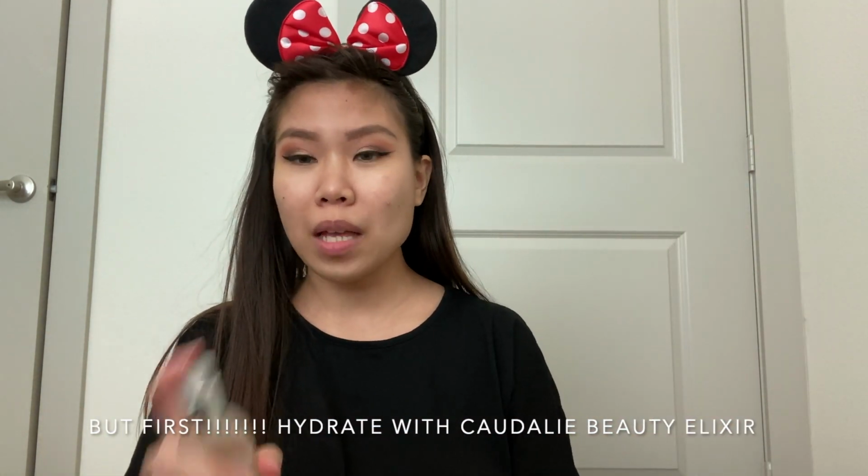Alright, you guys, let's go ahead and spray and spritz my face with my favorite beauty elixir from Caudalie. And I'm going to do a full review of this product and how it is the best setting spray ever because it is tried and tested. It has made my makeup last an entire 12-hour shift at the hospital doing CPR, running back and forth, and my makeup stayed on flawlessly.